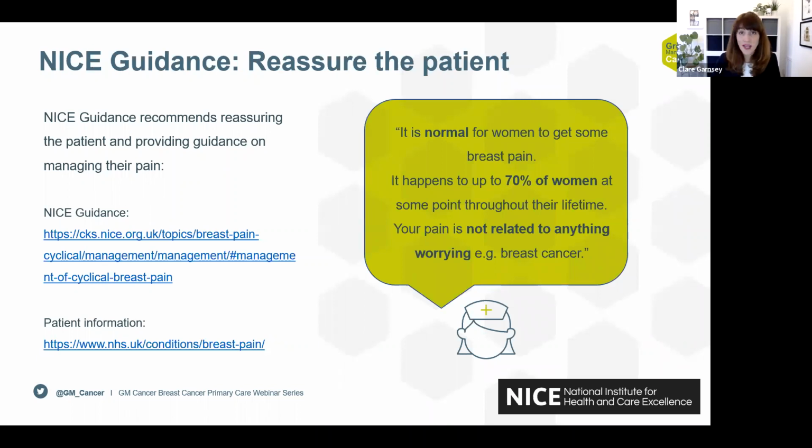If there are no red flag symptoms, then the national guidelines just say that you need to reassure the patient. We need to be telling women that breast pain is unfortunately normal for women, and it happens to up to 70% of women at some point during their lifetime. It's important that we stress that breast pain is not related to breast cancer. And there is some sensible advice about breast pain on the NHS website.